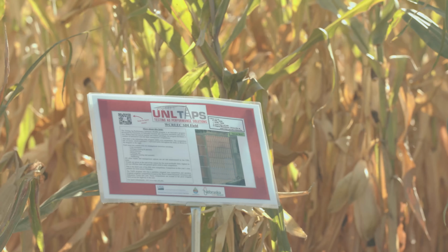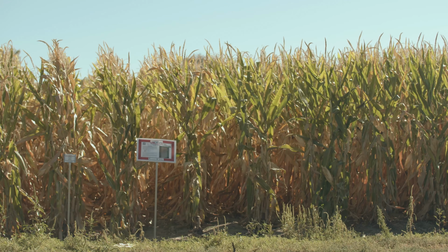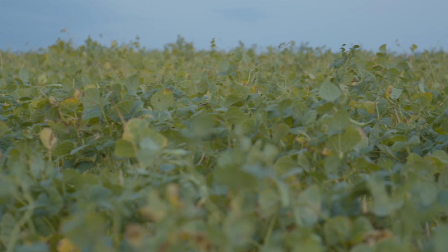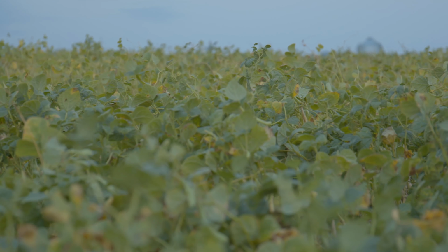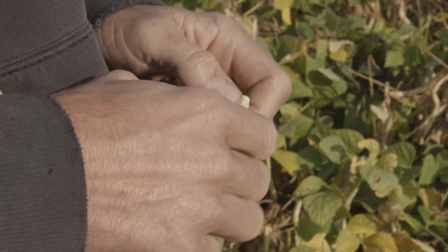I mean, actually put some of our research into action. Partnering with Darren Rudnick and through the TAPS program is a great way to do these side-by-side comparison projects, as well as get more exposure. More producers are going to be willing to take up this technology and invest in it to see that there is an actual rate of return on putting some of the practices into use.